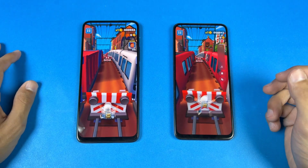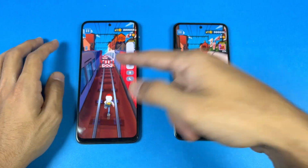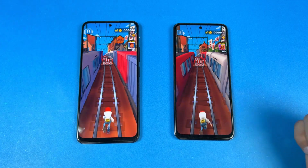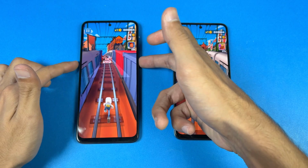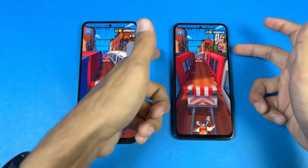So let me show the speakers on both phones. Note 12, and here is the Redmi Note 11.